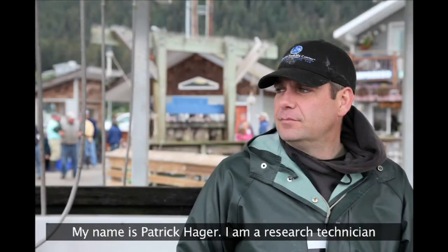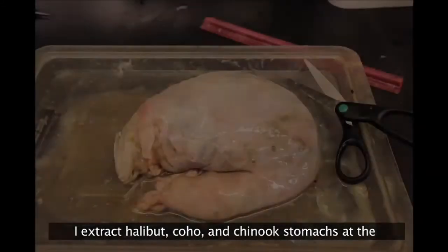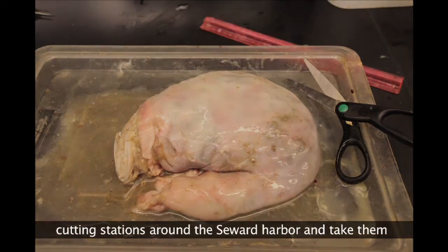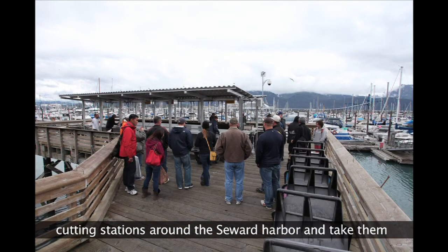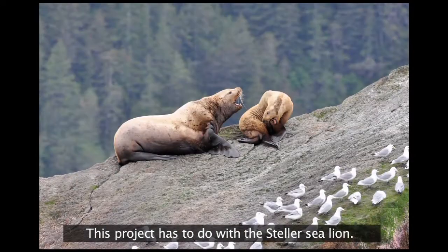My name is Patrick Hager. I'm a research technician for the Alaska Sea Life Center. I extract halibut, coho, and chinook stomachs at the cutting stations around the Seward Harbor and take them back for analysis. This project has to do with the Steller Sea Lion.